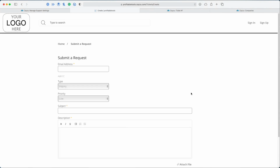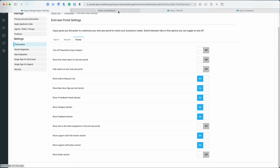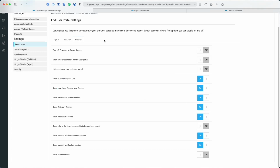Let's go ahead and click on that. And here's what the ticket request form looks like. So enter an email address, you can fill out this form and you're good to go. Honestly, I probably wouldn't even use this end user portal. I would most likely just have people email support@theemailaddress.com. I think that's most comfortable for most people because they already know how to use email and they don't have another website to learn and log into. However, if you do want to use this portal, here's what you can change.